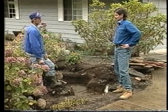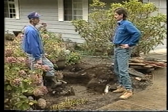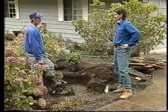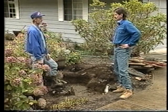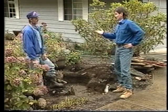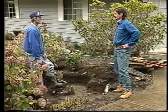When I come into a system like this, I always check the inlet and outlet baffles first to make sure that they are clean. If not, we clean those up really well. Then I go to the main chamber and I check the scum and the sludge layers to make sure the tank needs to be pumped. Now, is this inspection something that a homeowner can do themselves? Yes, it is, but they need to contact their local health officials first. Okay. While Larry checks the system, we're going to take a closer look to see what he'll be inspecting.